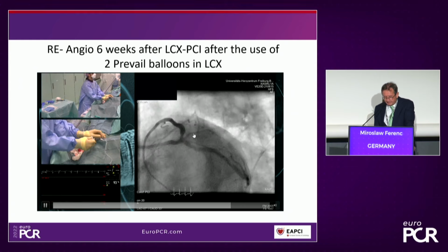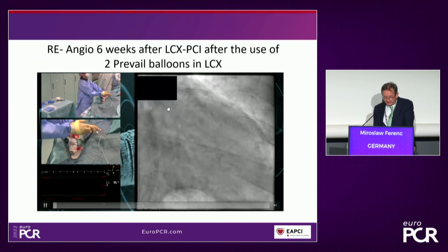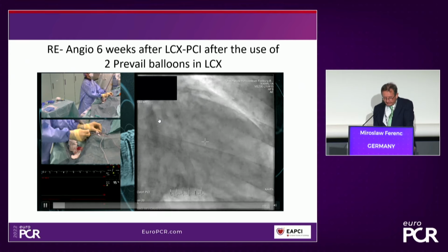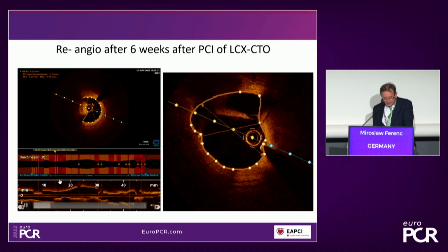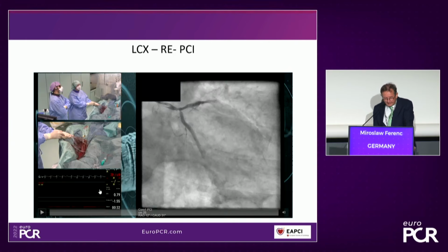The ostial one here, after this marginal branch, FFR was still okay. So finally, we decided to stent this proximal area, because a stent was necessary to cover also this dissection. And we had a view from the OCT, and you can see it looks not bad, partially subintimal crossing from the CTO attempt, but it looked not bad. And here on the right side, it was partially some kind of septal flap. So finally, we went ahead, and this is now the final result.